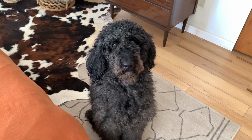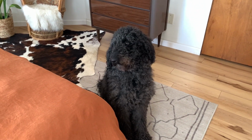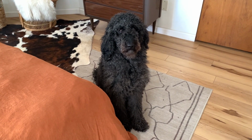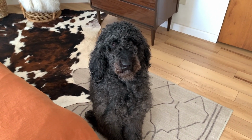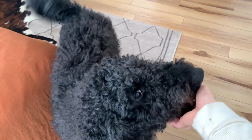I'm not sure if I want him to be completely buzzed for the video, because at this point he really needs a complete buzz for summer. His fur is extra matted right now because I just could not keep up with it. He still looks so cute though. He's very fuzzy, but it's very matted. So I'm definitely excited for him to get a little haircut.